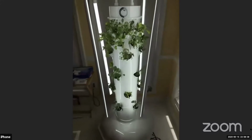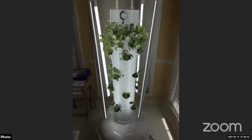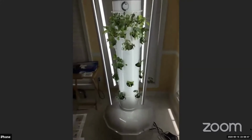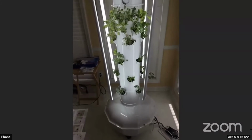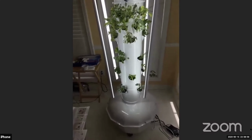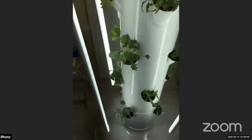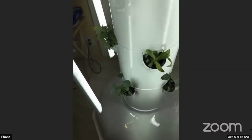Now you see that the top is growing faster. That is simply because the top is called microgreens on the inside. So this is a salad mix that you get in the grocery store that's already packed together in there for you to eat. So they grow faster. The ones on the bottom will grow slower, but they will be huge. They will be huge. So I have just a variety of different things growing here.